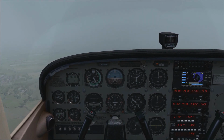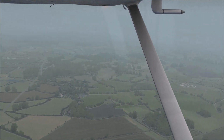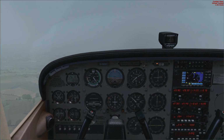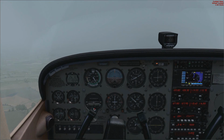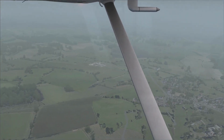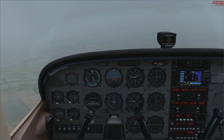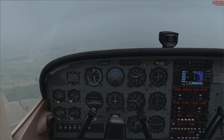We're about the halfway point now, just overhead Malden, just on our left, not that you'd be able to see it, but it is there, I promise you. And then from here, we're going to pretty much go right over the sea. Now, Clacton is a grass strip, as I said at the start of the video, which means it's inherently more difficult to spot, especially with this bad visibility, so that's going to be a bit of fun trying to figure out where that is. But we'll do it.